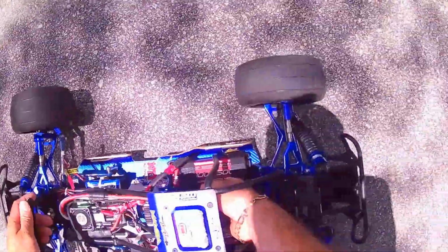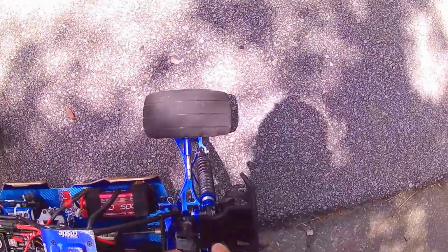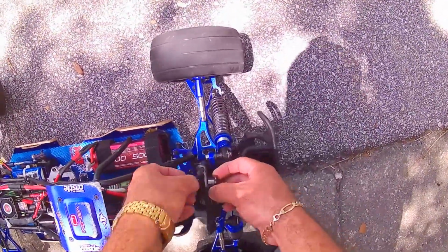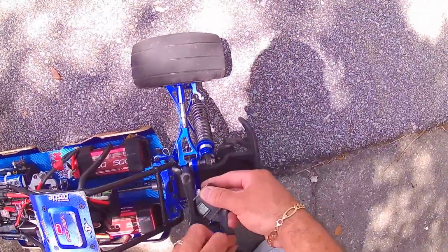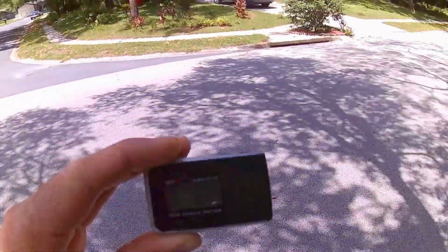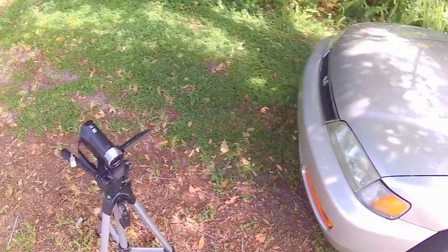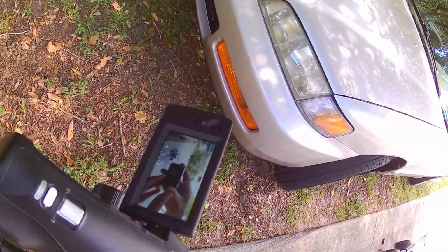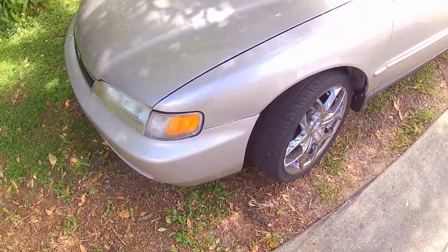It's still a 131 kilometers per hour. Motor's hot. Not too hot, but I'm not gonna do another run on it though. There you go, 131 kilometers per hour. If you guys see it right there. There you go. 131 kilometers per hour. I don't like this one.